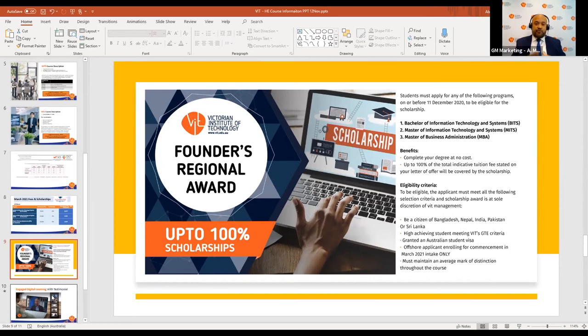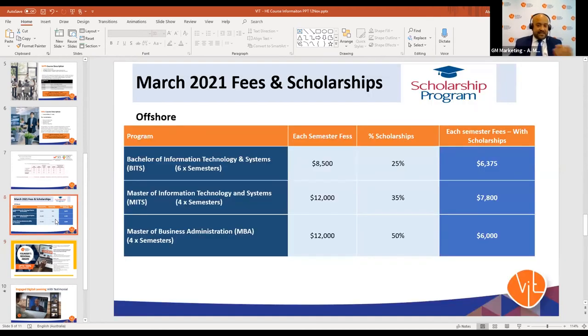But the entry requirements, as I said, there will be a panel, and you need to apply as a high achieving student. There will be a committee, and they will announce the scholarship that we will be able to offer. Still, there are other students too. I think the fees we have are very, very competitive, and it will also be affordable for you to study at VIT.